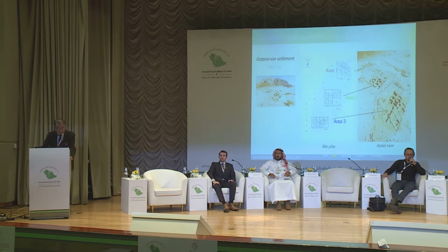In terms of topography, the site is located on the southern slope of an isolated hill on the north bank of Wadi Sharma. It's about 30 kilometers upstream of the Red Sea coast, where a small town, Sharma, exists. We set up 3 operation areas along the ridge of the gentle slope. The excavation revealed a small, elongated settlement with a total area of about half a hectare.